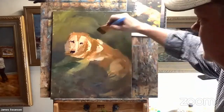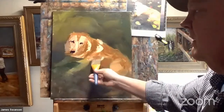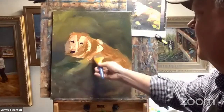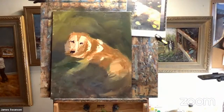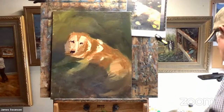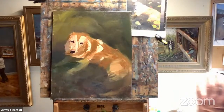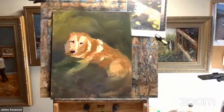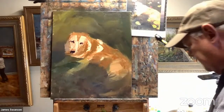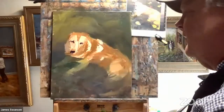One spot, the paint just doesn't want to stick. But that's with this brush. Time to change brushes. Just shooting for a block-in tonight. I can always tighten it up, tighten it up, tighten it up. It's going to go to a number 12 synthetic here. Start to finish blocking in here.